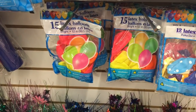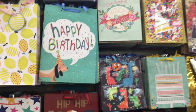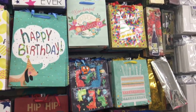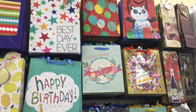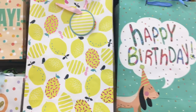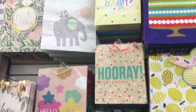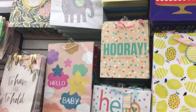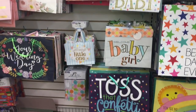Like, look at these neon balloons. How cute are those? And they had a ton of new gift bags. And this is something else that I would never purchase anywhere else other than Dollar Tree. I mean, look how cute some of these gift bags are. I loved this lemon gift bag right here. I thought it was so pretty. And their baby gift bags were also very cute. And sometimes they have really pretty wedding gift bags as well.